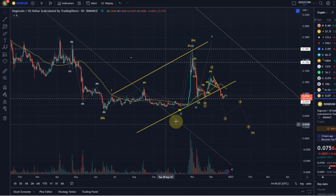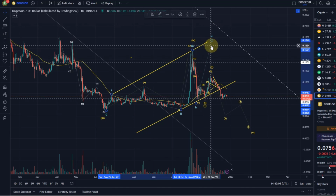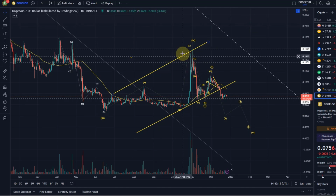As talked about in the last video, the moment we dropped out of this channel to the downside, the more bullish count here, the blue wave count, has been made very unlikely. I'm actually going to take it off the chart now. So the yellow count, which has been sort of the primary, is working out here.